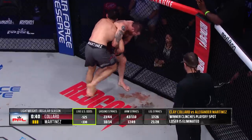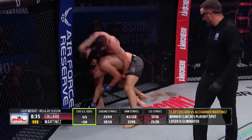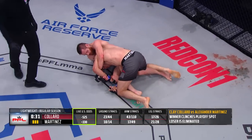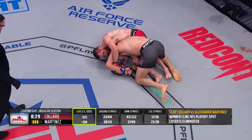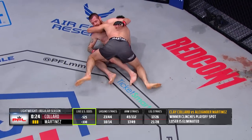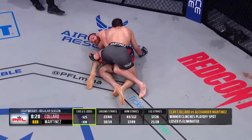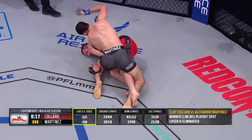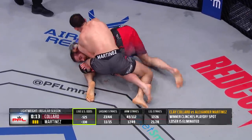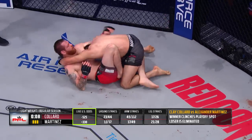Here's that Kimura grip. Collard's going to try and use this. Get a switch. Oh, and that's tight. Martinez wrestling his way to that top position. Collard once again, he's got the Kimura grip, but Martinez's head is inside. Oh, man. Top 20 seconds here. 22 seconds left. Can Martinez mount some serious offense? I'm looking to set up the switch again and try and get his hips through. Martinez making that very difficult with that cross ride, that spiral ride.